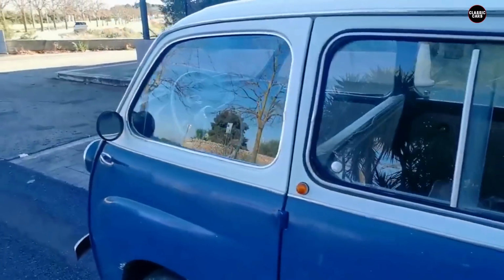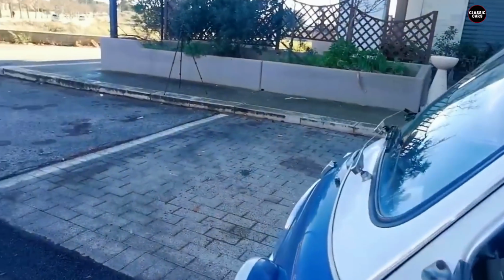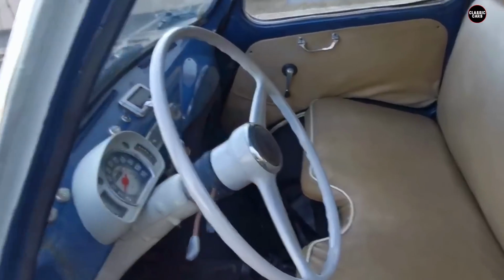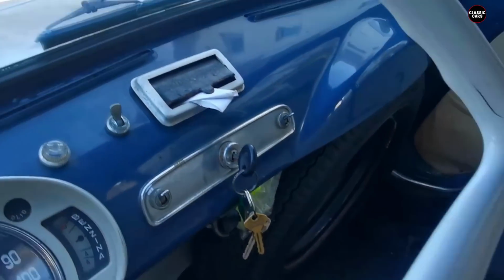On the road, the Multipla handled surprisingly well for its size, though the combination of its tall, narrow shape and relatively short wheelbase could make it feel a bit unstable, especially at higher speeds or on winding roads.